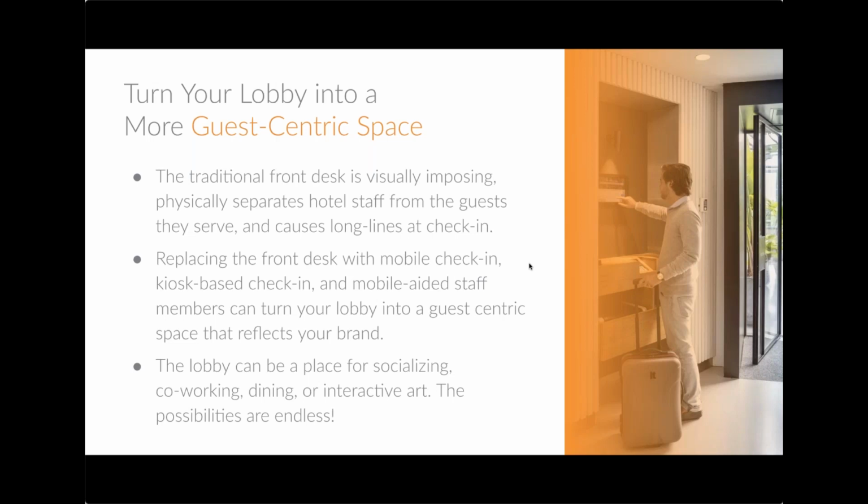You can look at replacing your front desk with the ability to not only integrate your mobile check-in, which we just spoke about in the previous slide, but also have kiosks placed in the lobby where the guests can go directly to the kiosk instead of coming to the front desk. This makes for a more guest-centric space at the front desk, where your staff are actually socializing and interacting with your guests, having a better customer experience and getting to know your guests more, rather than having to focus on going through the queue, on the operational efficiency, which you've already taken care of with some of these digitized enablers that you're putting into place. The possibilities, as we say, are endless. Next slide, please.